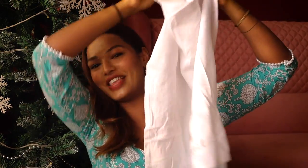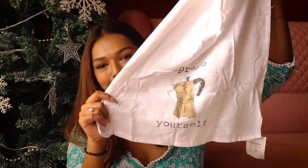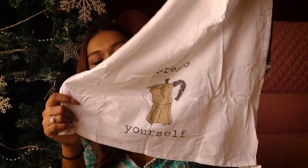And the other one says... Love this! I think she's given it because usme ye hai. Look at the detail. It has a coffee icon and it says espresso yourself. It's super cute. Very soft and very, very good quality. Thank you so much. These are things I never even find on the internet or would think about buying for myself. So I love mystery boxes for that. I get things I didn't know I needed.